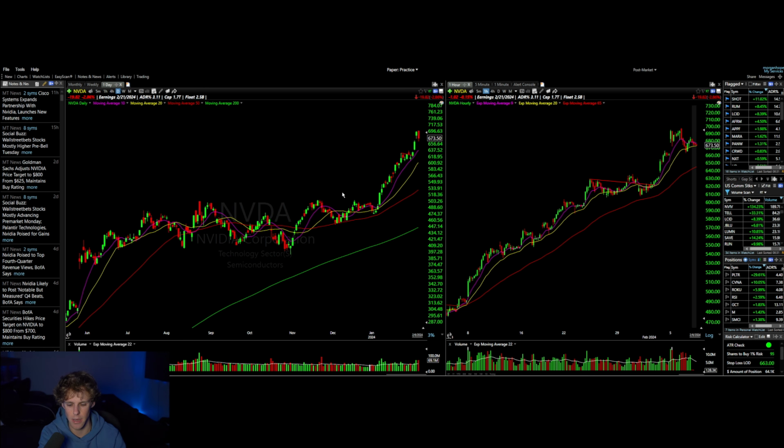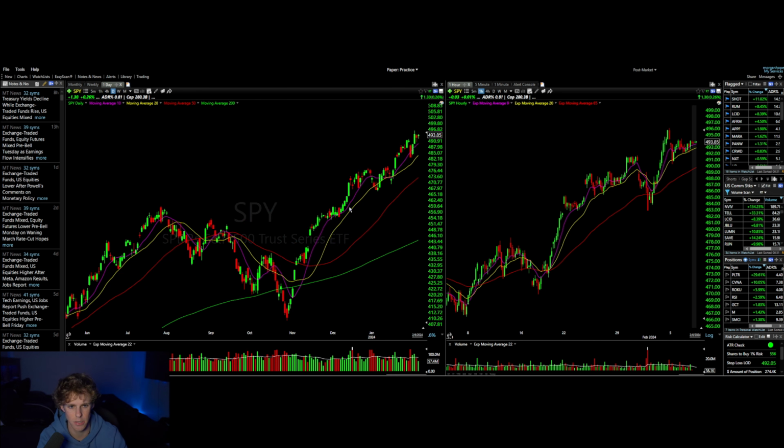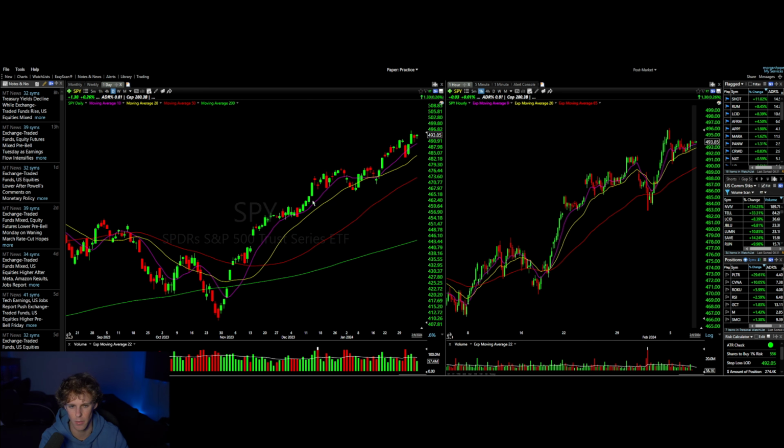All right, so the first step is going to be market conditions. The easy way that we're going to gauge market conditions is just by looking at SPY, the S&P 500, whatever you want to call it. Right here on the left, I have the daily chart. On the right, I have the hourly chart up right now.